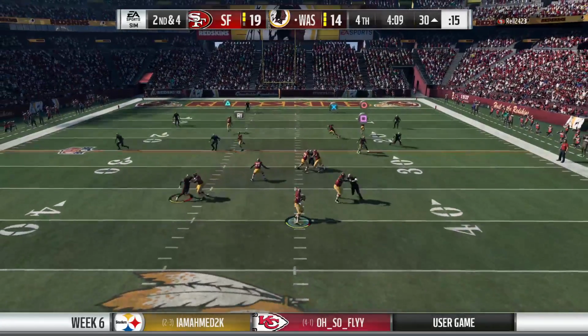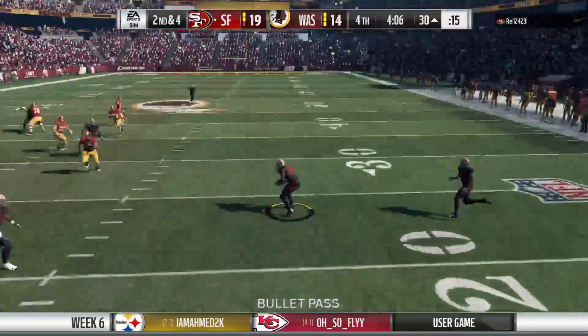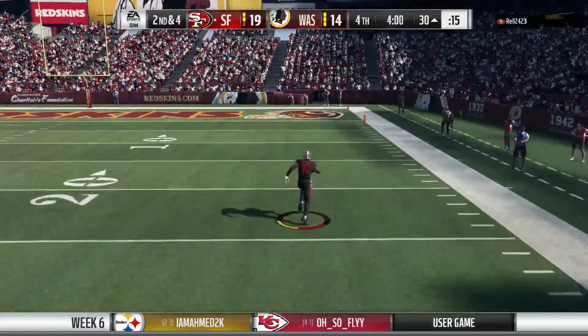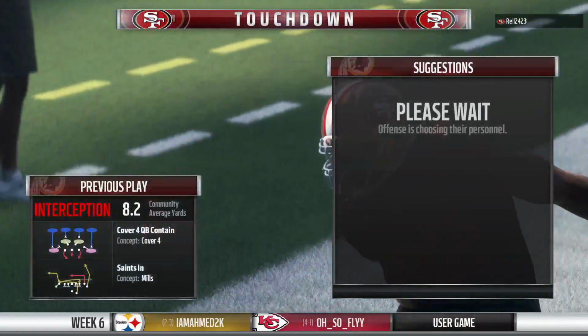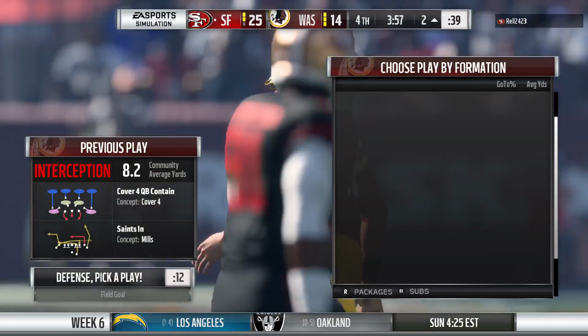Now they'll throw here, out of the gun. And he's going to be intercepted a 3rd time. Picked off at the 24, the 40, past the 20. And they will score. It's a 49er touchdown. Short throw, pick 6 right there.